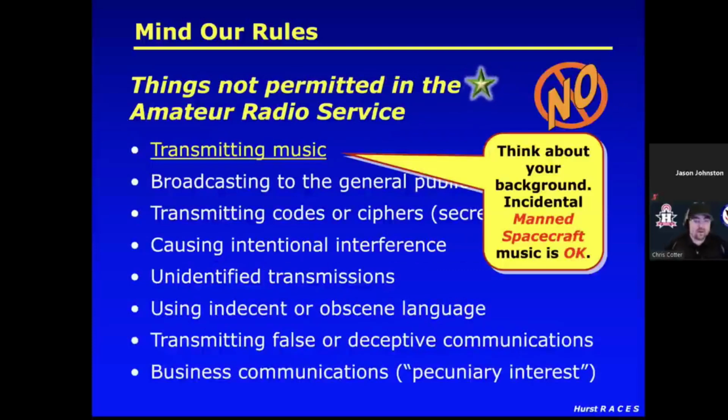Things that are not allowed in amateur radio: transmitting music. Think about your background. If you're driving down the road, you've got your favorite show on, there's music playing in the background, and you key your microphone and you transmit music. You're not going to have the FCC knocking down your door if it's an accident, but if you continually do it, they may have something to say.